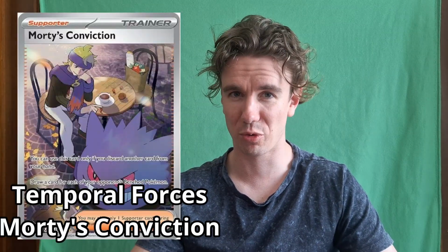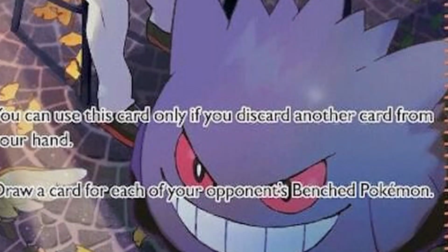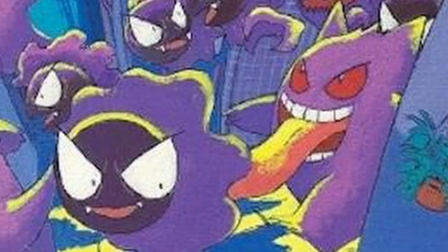For under $50, we have the Morty's Conviction from Temporal Forces for just $36. And I know, this is not a Gengar card itself. It does feature Morty's Gengar phasing through the floor, which I think is such a cool look. For under $30, we have Ghastly's Temporal Forces card for $28. And again, I know, not a Gengar card, but there are a few Gengars in there doing some cool stuff, especially this one, who's, let's not talk about that.